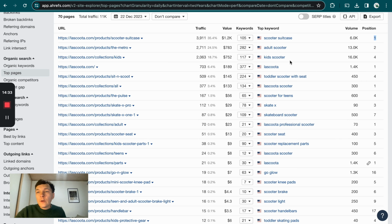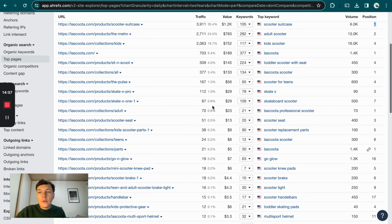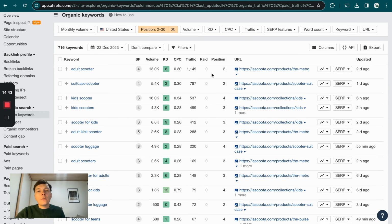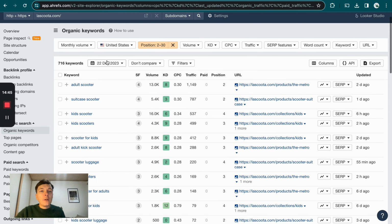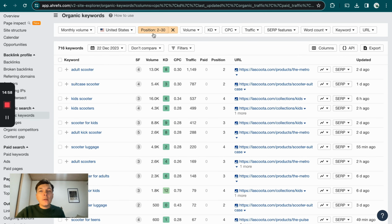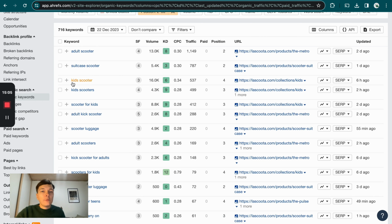So yeah, just moving down from the highest traffic page and trying to optimize those first, and then going down to the bottom. And the next thing that we almost always do, after we've gone through the main pages, is look at the main keywords that they're ranking for, because each page usually ranks for tens to hundreds, if not thousands, of different keywords. We look at keywords where they're ranking in position 2 to 30. So here the adult scooter you already saw, and the suitcase scooter and so on.